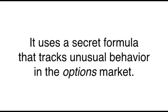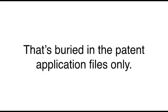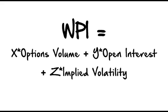It uses a secret formula that tracks unusual behavior in the options market. Of course, I can't reveal the entire formula here. It's buried in the patent application files only. But here's a simple way to look at it. The indicator uses three main variables. WPI equals X, option volume, plus Y, open interest, plus Z, implied volatility.